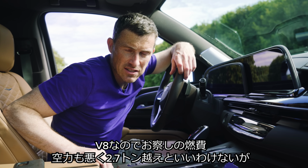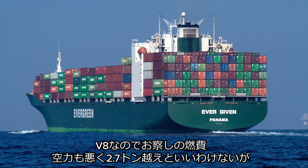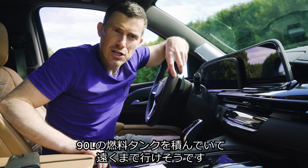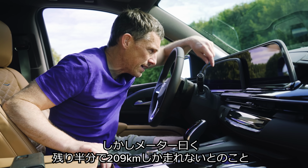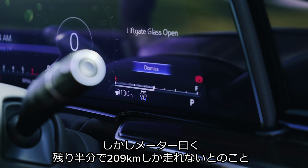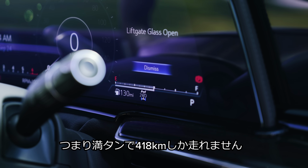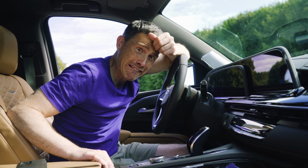Because this thing has a gas-guzzling V8, is about as aerodynamic as the Ever Given, and weighs over 2.7 tonnes, the economy isn't particularly good. So this thing has a 90 litre fuel tank, which should get you very far, shouldn't it? But not really. You see, this one has half a tank remaining, and it says that the remaining range is therefore 130 miles, which would mean that I'd only be able to do 260 miles on a full tank.